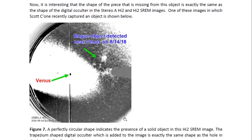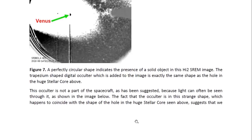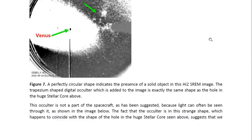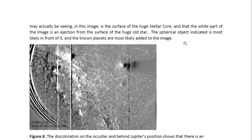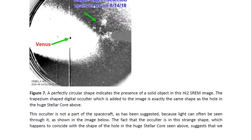This is not part of the spacecraft, as has been suggested, because light can often be seen through it, as shown in this image. As you can see, light is seen through that part of the image. And this means that this is a digital occulter and light emission through it is possible. Now, the spherical object indicated here is most likely in front of this object.